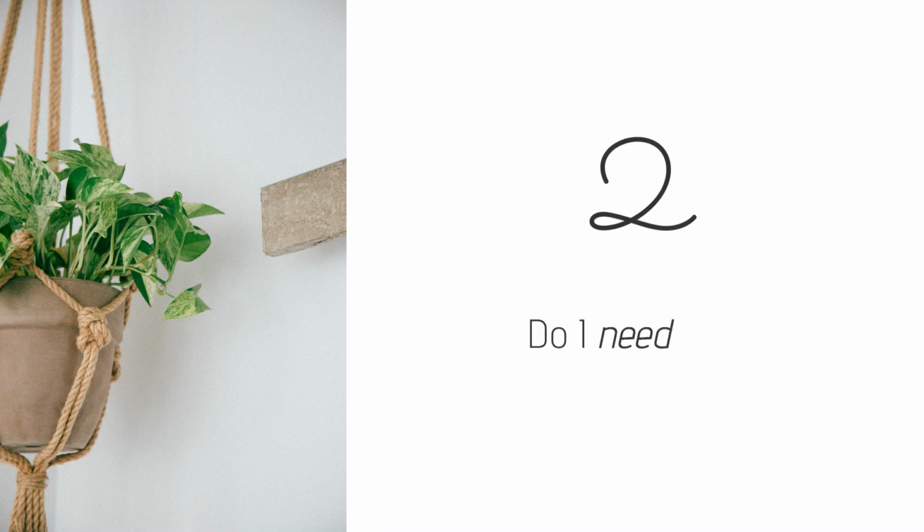Number 2 is, do I need this? This is a really quick but very powerful way to decrease the flow of stuff coming into your house. Because when it comes to the stuff side of minimalism, there are really two sides: increasing the flow of stuff going out, if you have a bunch of clutter that you don't use, as well as decreasing the flow of stuff coming in, because otherwise you're just going to keep going at it.